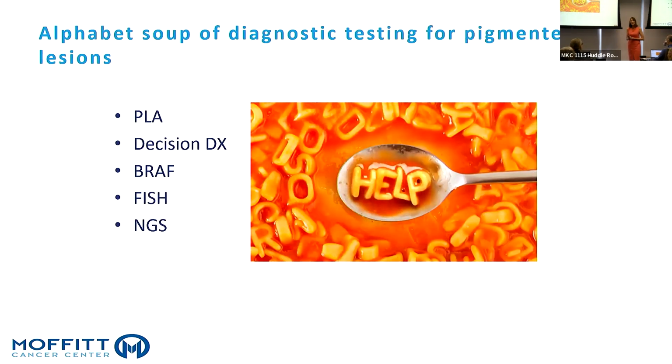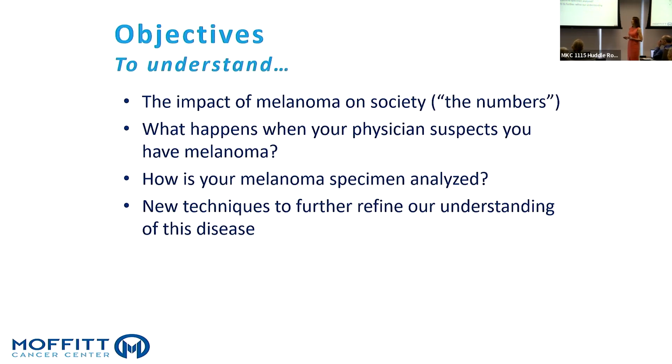And one of the things that's very confusing, even on a medical level, is the number of new tests, all of which seem to have a new fancy acronym. I'm going to hope to demystify some of these tests that you may have heard about, some of which are listed there. I'll go through all of these.